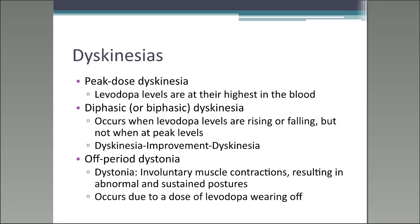There are different types of dyskinesias. So we have peak dose dyskinesia, where it occurs when the levodopa levels are highest in the blood. There's also diphasic or biphasic dyskinesia, which occurs when the levodopa levels are rising or falling, but not when they're at their peak. So people might notice they get dyskinesia, then when it's at their peak, they get improvement, but then as the levodopa levels are falling, dyskinesia again.